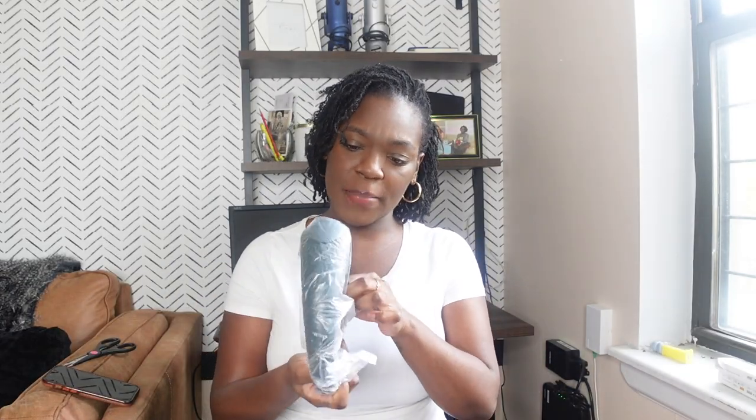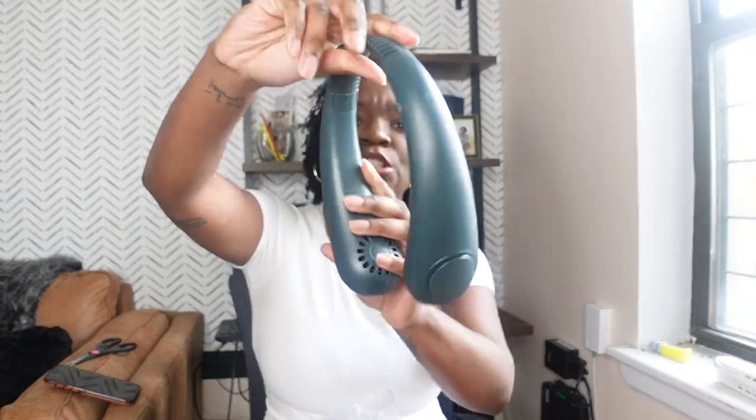So this is, it's big. And why does it look so dirty? It looks a little used. I don't know if it's because the packaging was broken up or whatever, but this is cute. Does it have a battery in it? How the hell do you... Oh, you charge it. It don't work. It don't work.